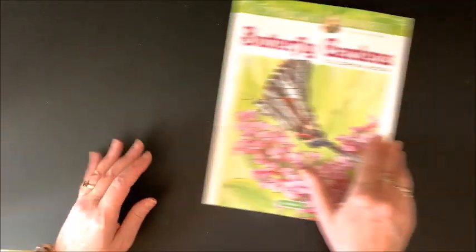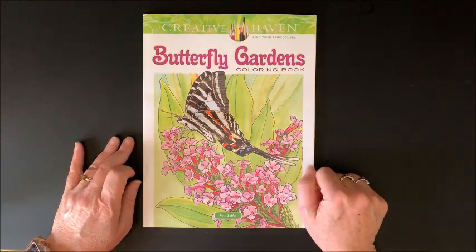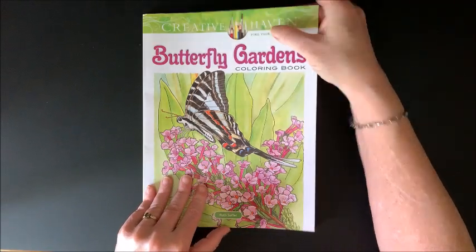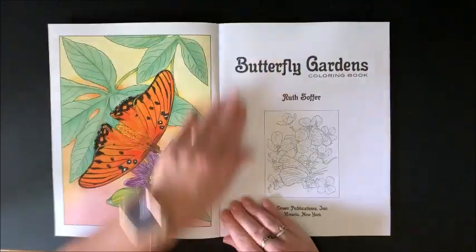All right, and then finally, we have a Creative Haven book. I did not have this one yet, surprisingly. Butterfly Gardens by Ruth Soffer. Here we have the picture inside.